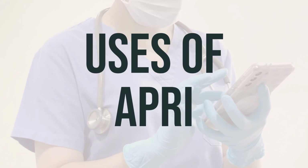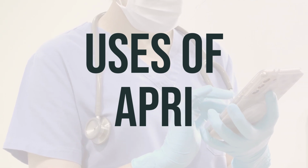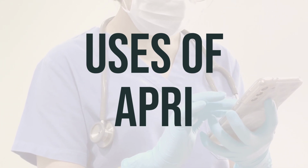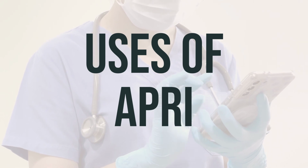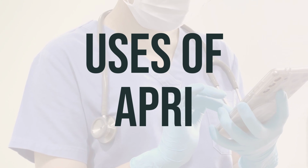It's important to note that using this medication does not protect you or your partner against sexually transmitted diseases such as HIV, gonorrhea, and chlamydia. When taking Apri, it's important to follow your healthcare provider's instructions for the daily dosage and optimal timing for taking the medication.